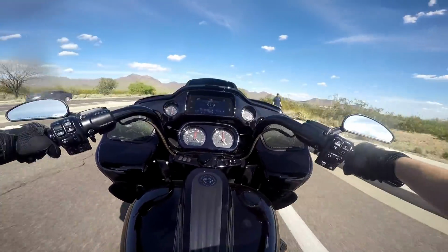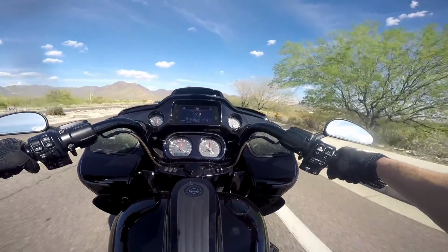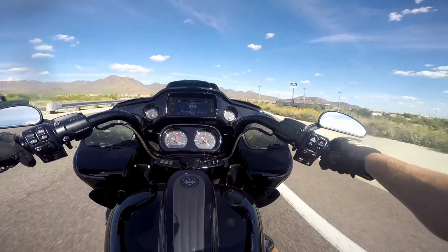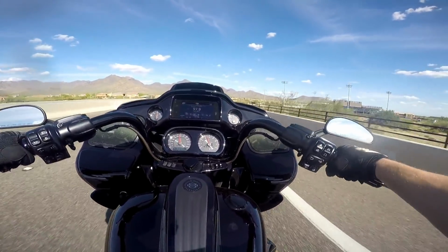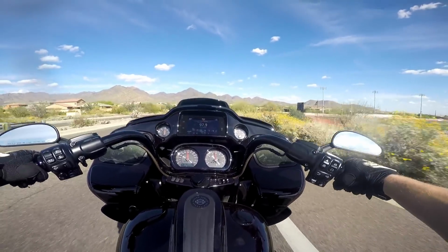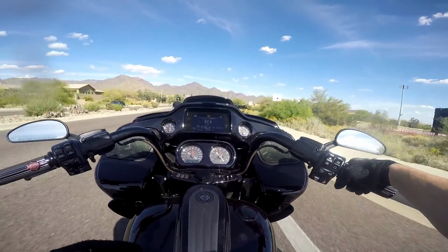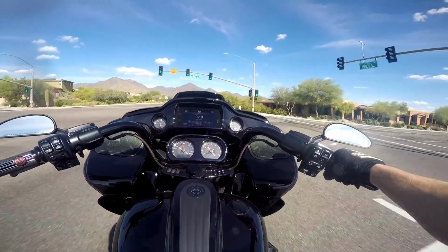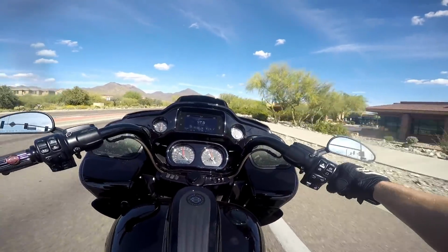The rev limiter. It is a shame they don't allow us to just go out on the drag strip. That's really where demo rides need to take place, if you ask me. The drag strip or a racetrack. I said this on one of my other videos, but demo rides are like taking a kid and putting them in a candy store, but telling them all they can get is a pack of Smarties. You know what I mean? It's really, really tough.